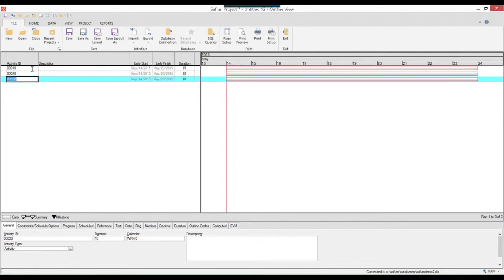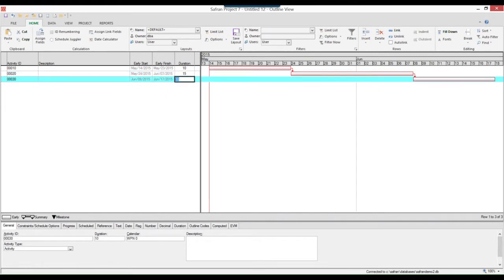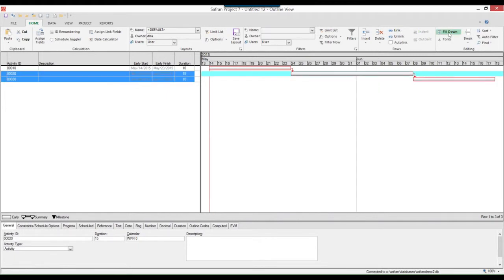Very easy to do so. I can easily link these activities together, highlighting them, linking them together. If I want to change durations, of course, it's easy to fill down and begin to do that. So it's very easy to either create from a template or create a project from scratch, and get started.